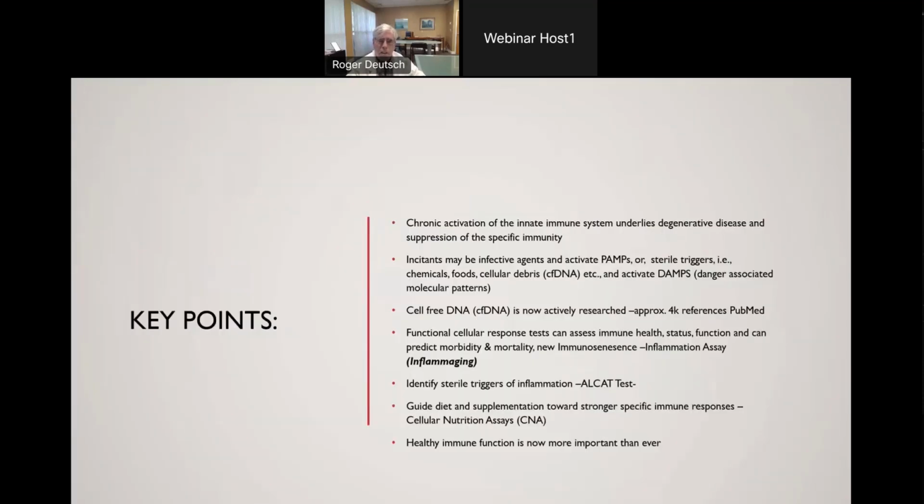Main points: chronic activation of innate immunity underlies degenerative disease, as well as suppression of specific immunity. And that's a key point. The things that trigger the immune system may be pathogens, and they activate receptors called PAMPs, which is an acronym for pathogen-associated molecular patterns. Or they could be sterile triggers like foods and chemicals, or even cellular debris like cell-free DNA, and they're called DAMPs. They're similar, but they recognize danger-associated molecular patterns.